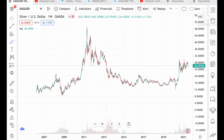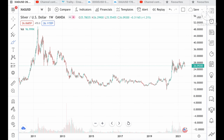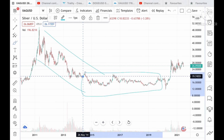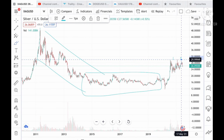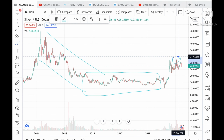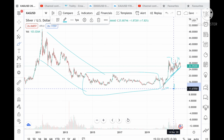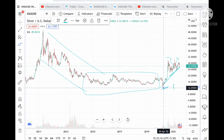If you look at this chart, we have seen a downtrend, then a range-bound phase, and after this it moved to a level of 29.9 also. This level has already been tested twice here. We can see a pattern forming on the upside, and it made a low of 11.67, around March 2020.